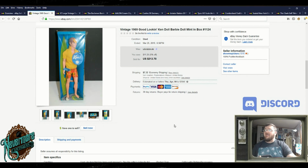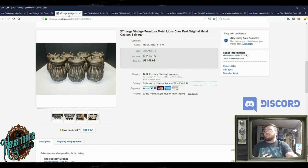The next item that I have here is this vintage 1969 good-looking Kindle. Sold him for $213. I did have $65 invested in him. I do not mind paying up for items that I know are going to flip quick and be very profitable. So yes, that was awesome.